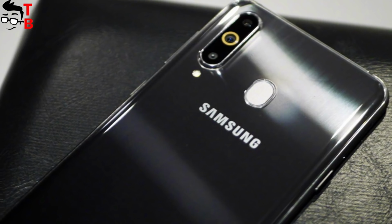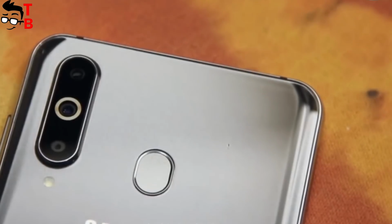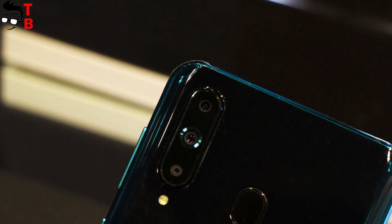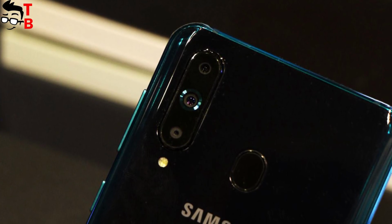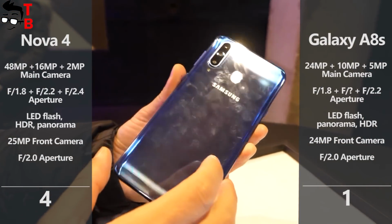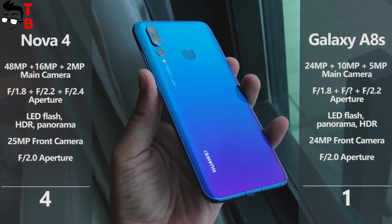Samsung Galaxy A8s also has great cameras, but they are not as impressive as Nova 4. There is a 24MP main sensor with f1.7 aperture, a 10MP telephoto lens with 2x optical zoom, and a 5MP sensor for depth effect. I haven't seen real sample photos yet, but I'm sure that Huawei Nova 4 with the 48MP sensor makes better images.